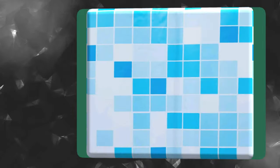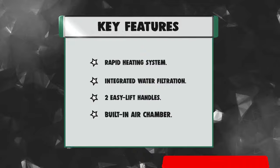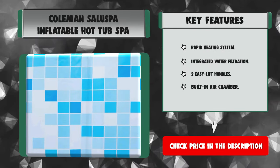Key feature: rapid heating system. Integrated water filtration. 2 easy lift handles. Built-in air chamber.